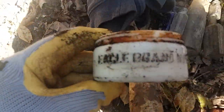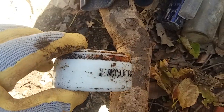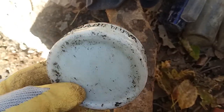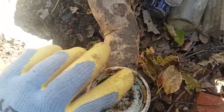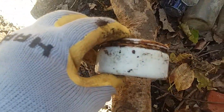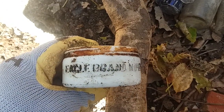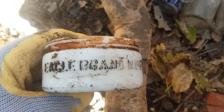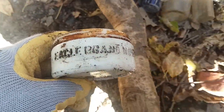Here's a newbie for me, guys. Obviously a cold cream jar or some type of makeup with the milk glass. Eagle Brand Nova. Anybody know what that is? I mean, obviously it's a cosmetic cold cream. Has anybody ever heard of that brand before? That's all it says on it. I was actually quite surprised to see it embossed. So I don't normally hold on to these, but I'm gonna hold on to this one. See if anybody knows what it is. And gonna keep plugging along here. Not too bad of a start. We'll get back at you.